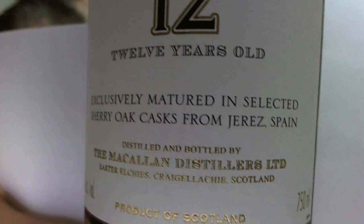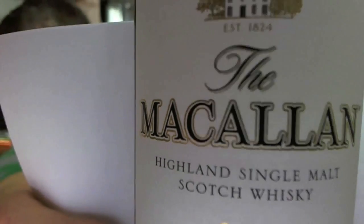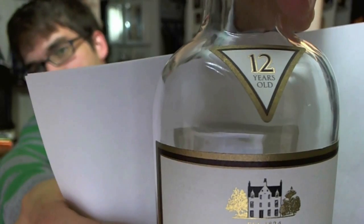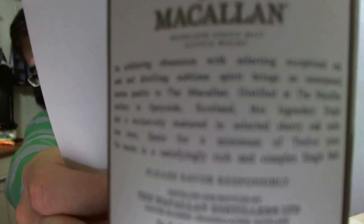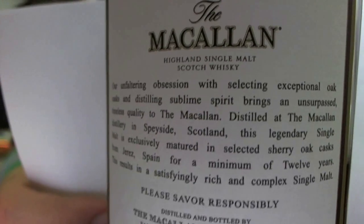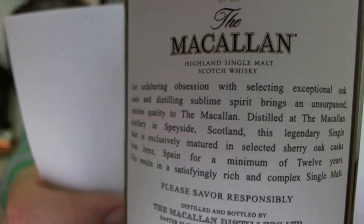There we go. Nice shoulders on the bottle. The Macallan bottles are really nice. Let's see if we can get the flavor text. There we go. Great. Okay.